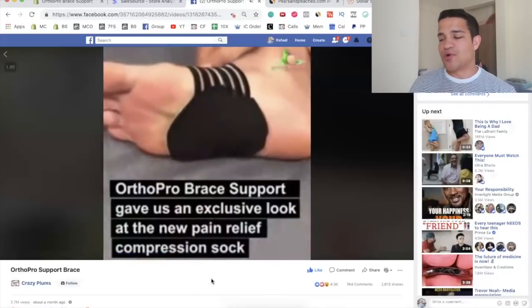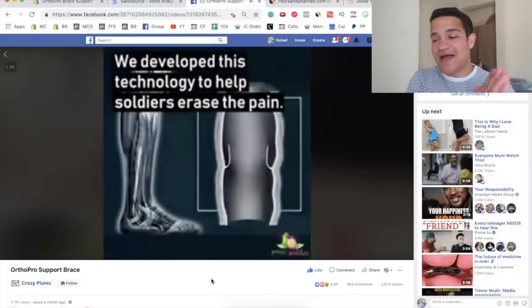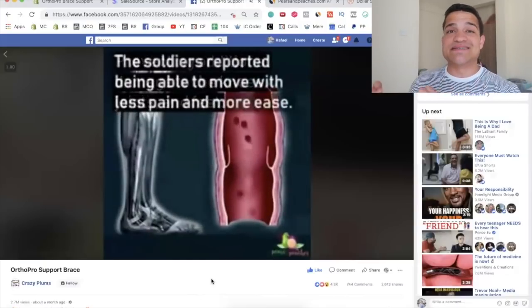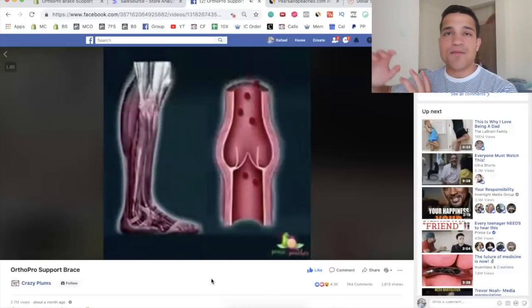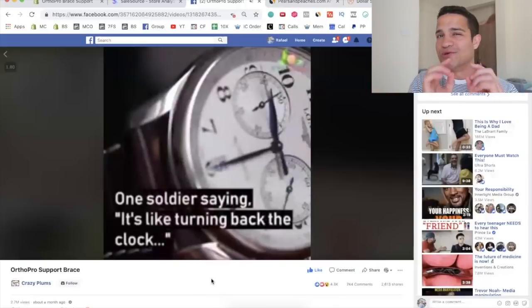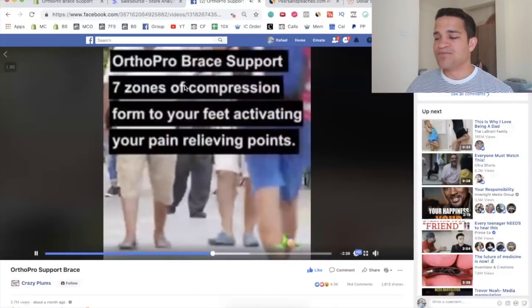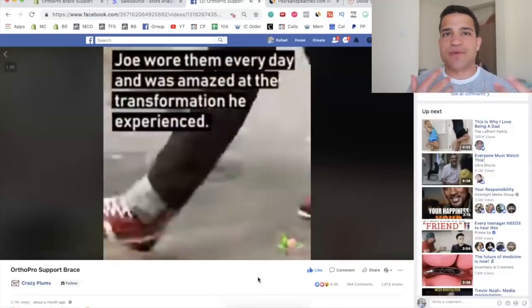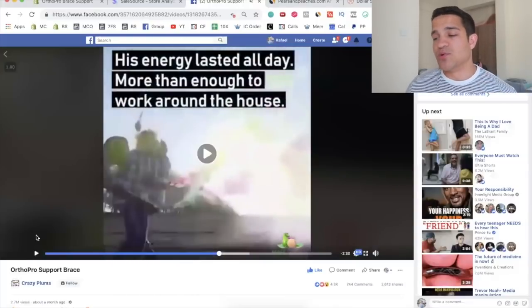And here it's Ortho Pro brace. Gave us an inside look, so they're making it seem like they don't even own the product. So this particular page is making it seem like the product is this magical thing that the doctors created, but the page is just trying to inform you. So that's the really beautiful part that I saw about this. And then in the end, it's just basically explaining all about the product, why it works, why it helps you be better. I thought this was absolutely beautiful.